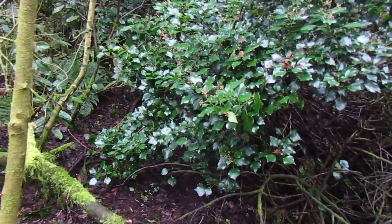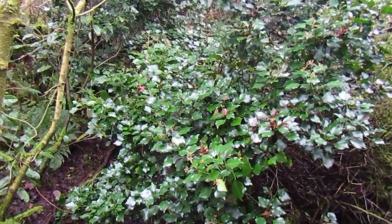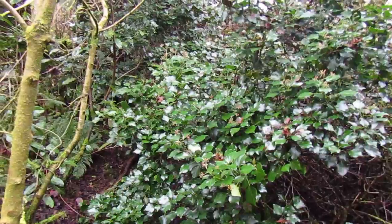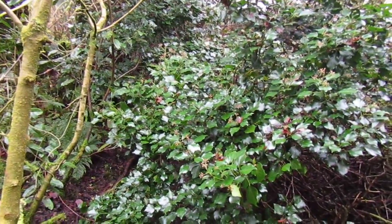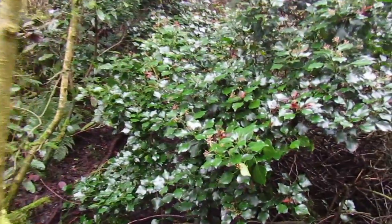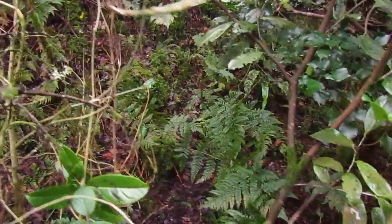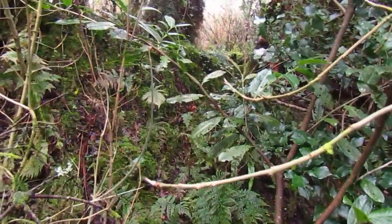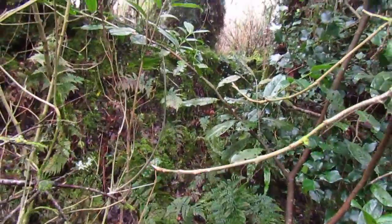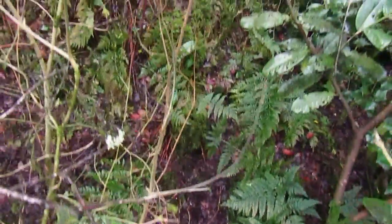And here's where part of a branch has come down and has been occupied by the ivy. Well, that's perfect roosting for many birds, especially the pheasant. And then if I just walk you up through here, it's a little path that brings me up to there. So I'm going to just put the camera up so you can see.